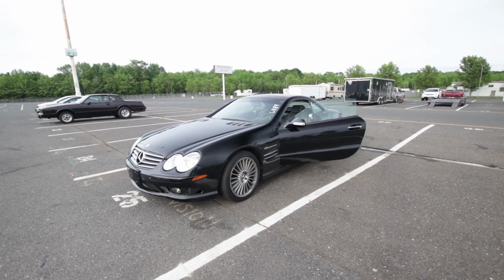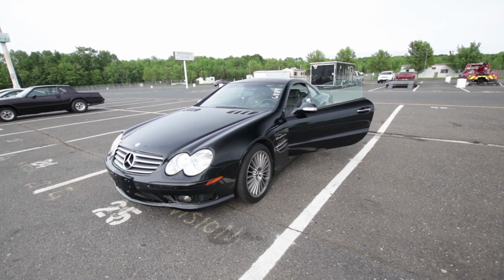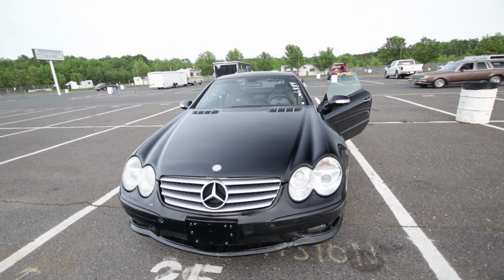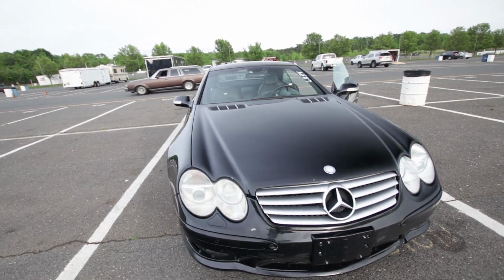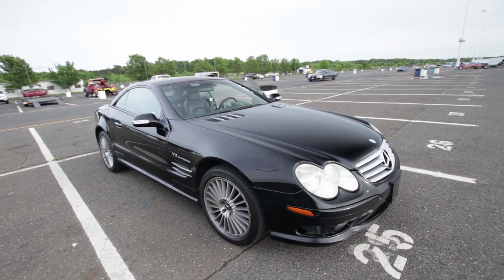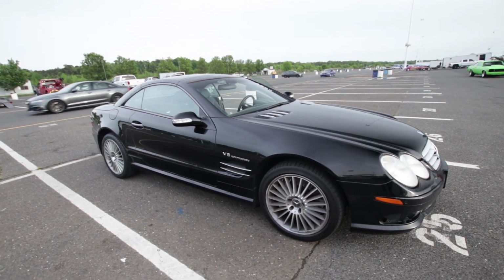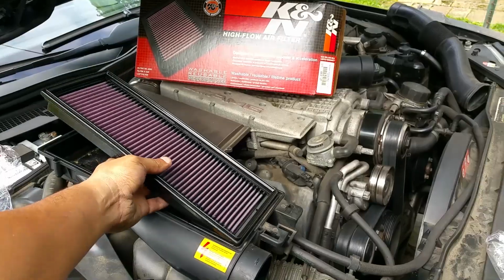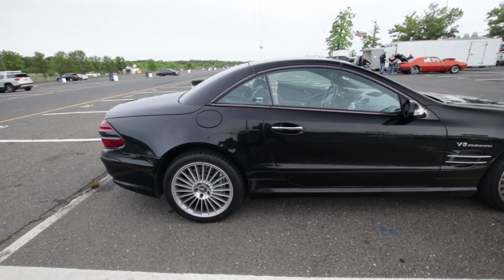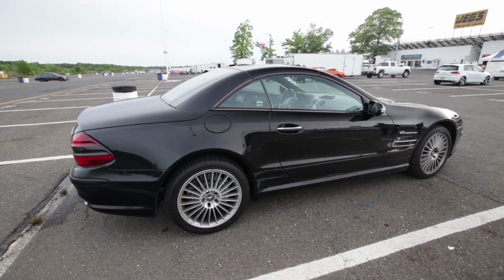Today we find out how fast my cheap SL55 AMG goes down a quarter-mile racetrack. So it's finally happening. Yeah, I'm taking it to a track. I know I've had the car for about a week, but it seems like it's time. I spent the better part of today doing a few spruce-up repairs to the car. I installed some K&N air filters and did an oil change. But right now, I want to see what this car can do.